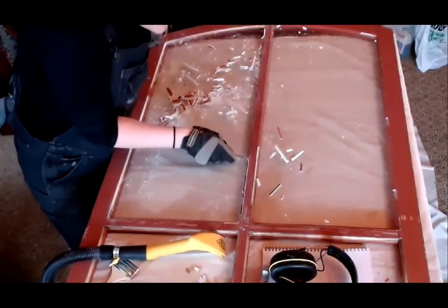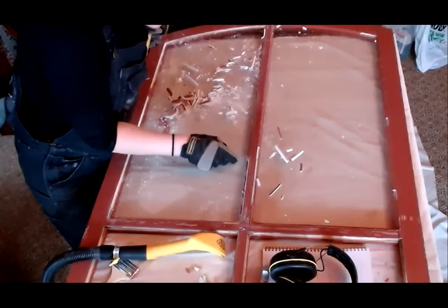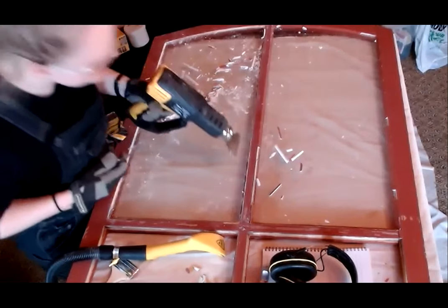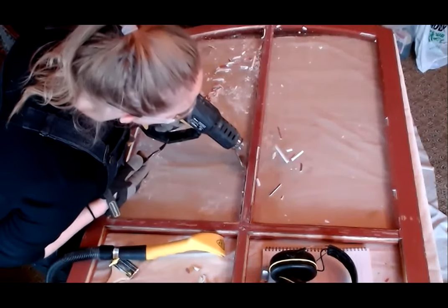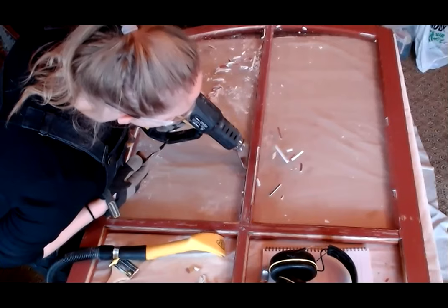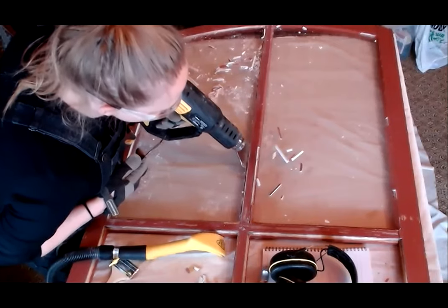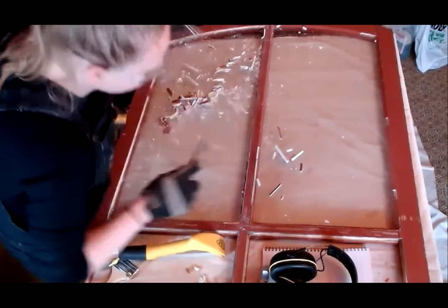And so one thing I'm seeing here is I have a little glazing point. And I'm removing that now before I go at this other glazing putty because if I don't have to heat up a metal piece on top of that glass, I don't want to. I want to take as little chance as possible to break this during this process.